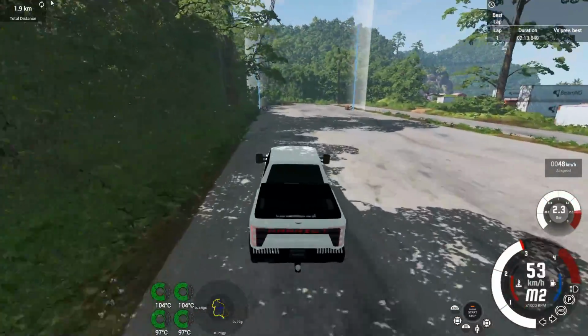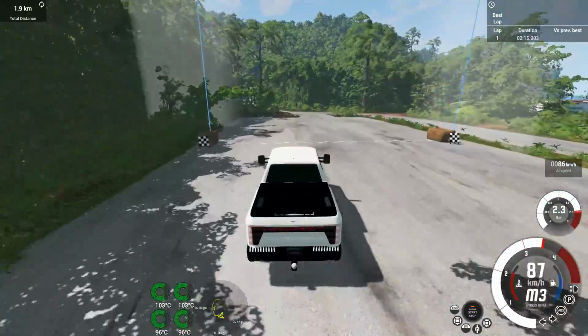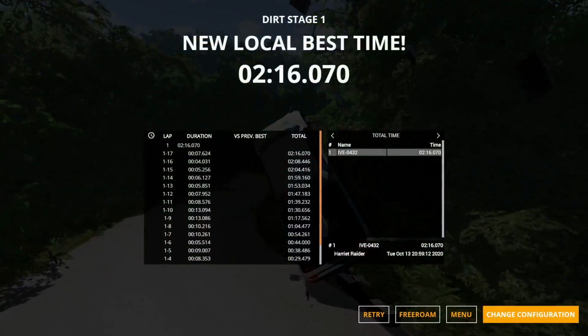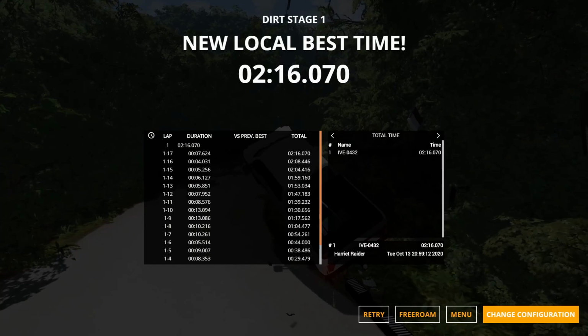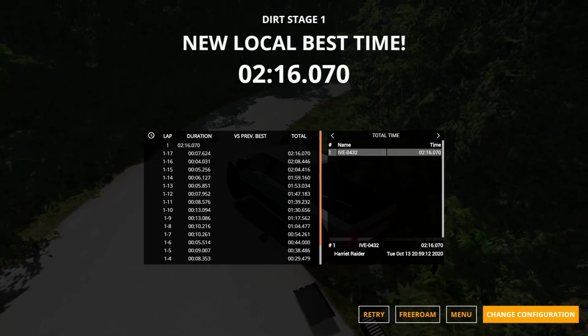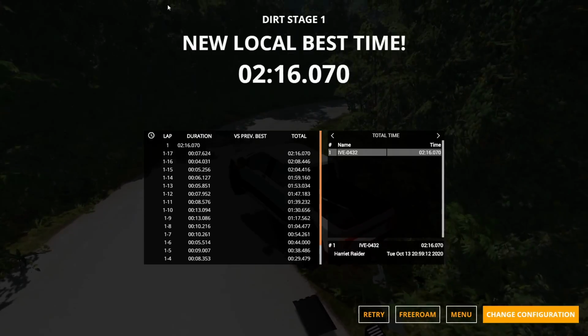There's the finish line. Come on. It's pretty quick though. Look at that. There's 100 kilometers an hour. Just over 2 minutes. Not bad for a 7,600 pound, 7,800 pound tank. This is basically pretty much a semi-truck by any regards.